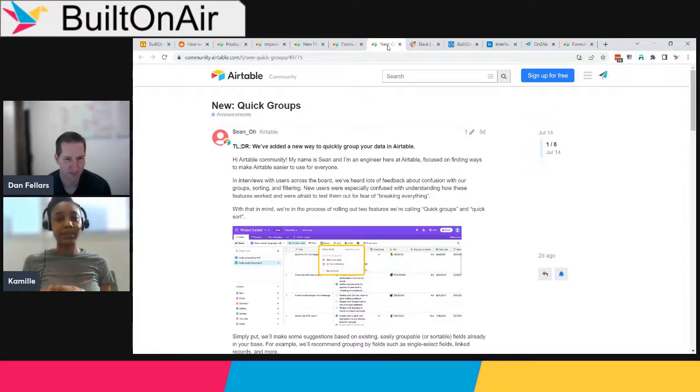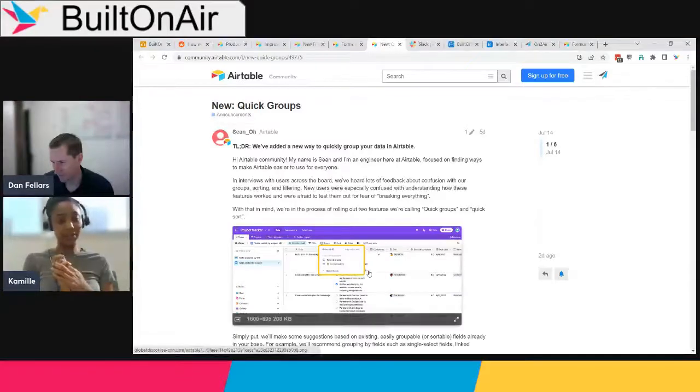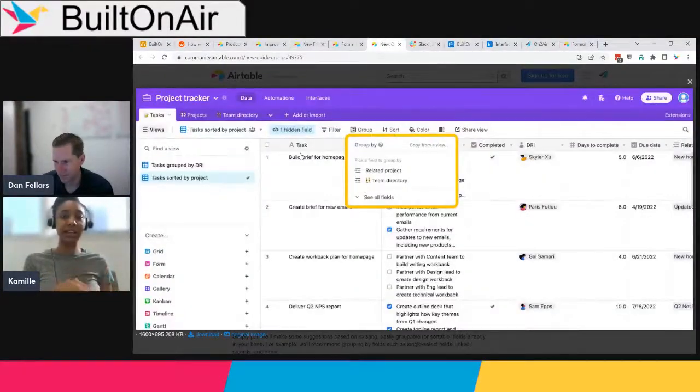What Airtable did was, now when you're creating a brand new group, there's no groups yet for that view, it will show you the types of fields that you probably want to group by. Probably. You don't have to pick those fields. You could click See All and look through and sort for the one you're looking for. But I think the ones it guesses you want to group by are single selects, multi-selects, linked records, and maybe checkbox, because those are the fields you probably want to group by.